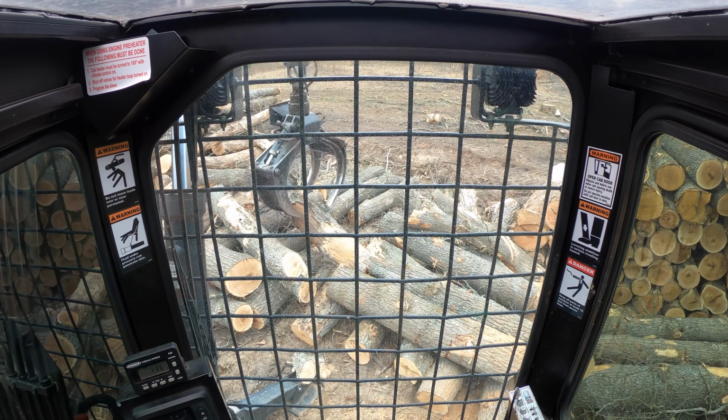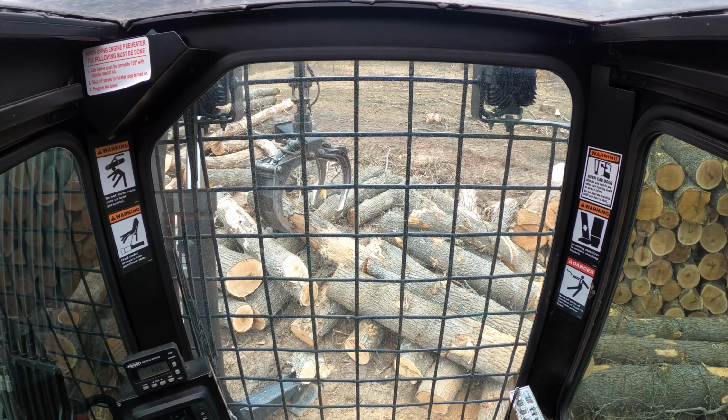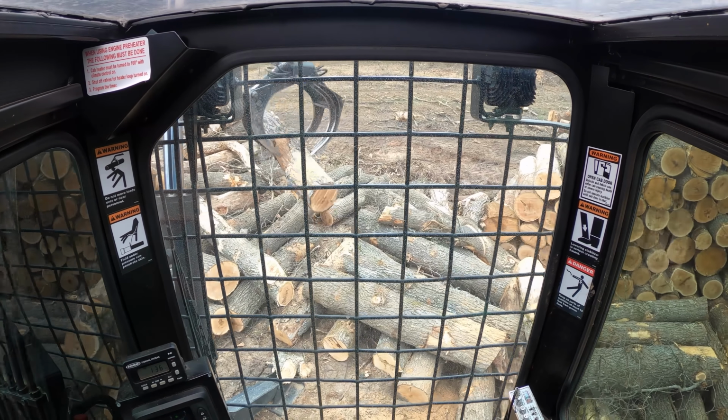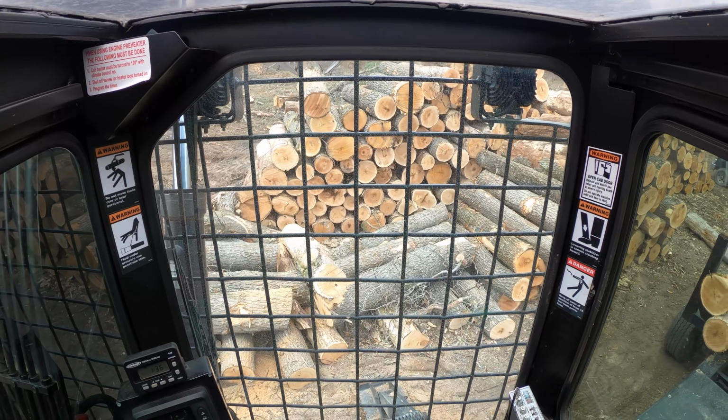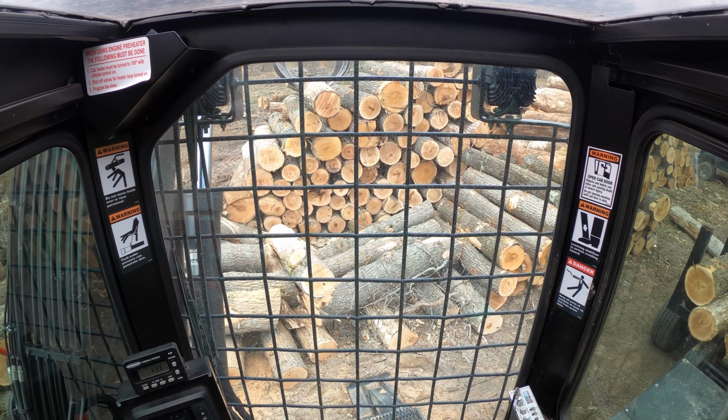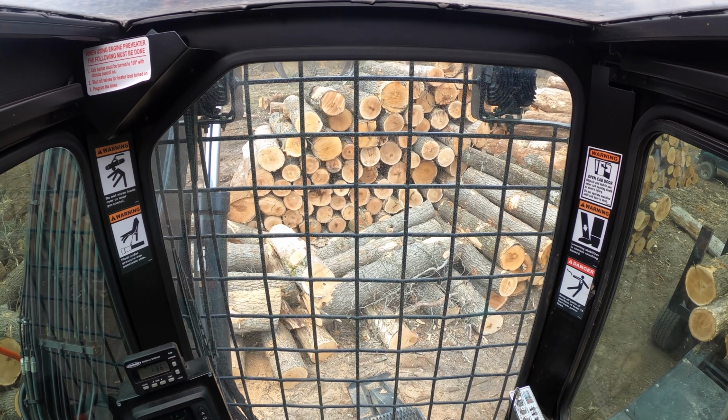Started off the wonderful day with snow this morning. It was snowing out. It was ugly. So basically I'm just going to stack up these few logs here.